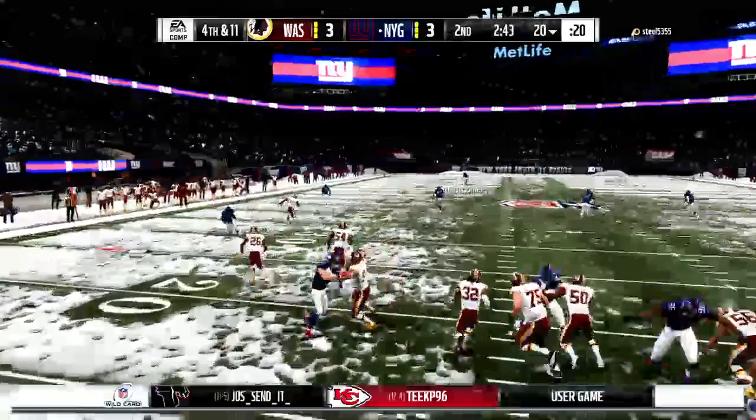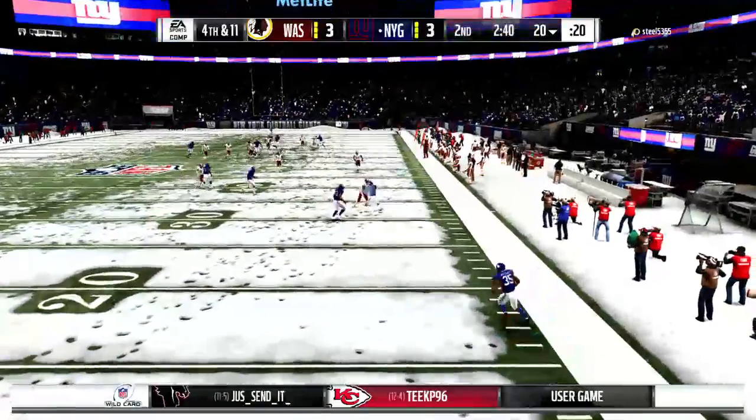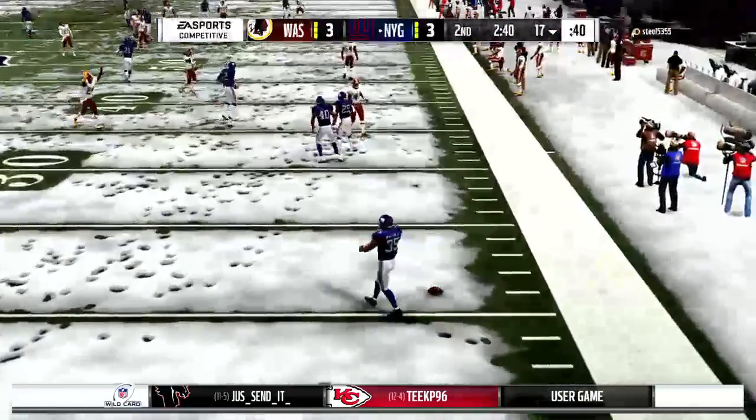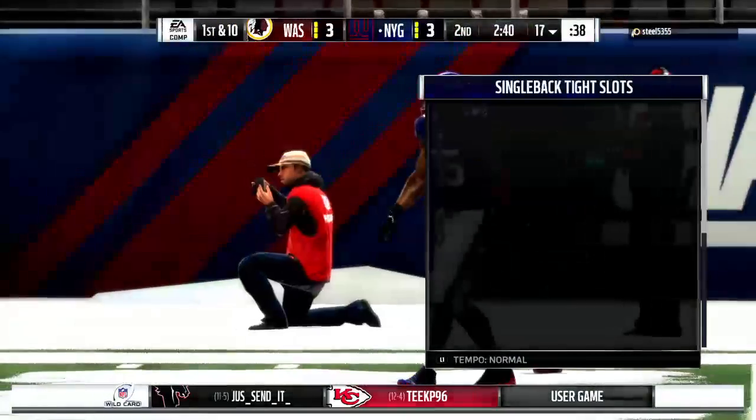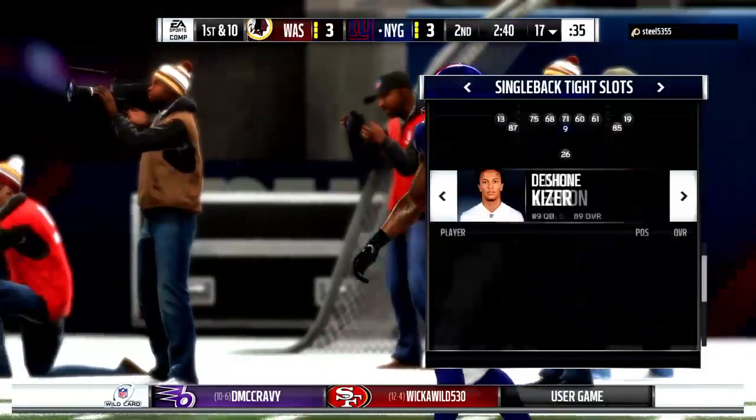And he gets this away, and look at this. This is a good one. This will be fielded at the 17. Call that one an even 60 yards. And it'll be Giant football, 1st and 10.